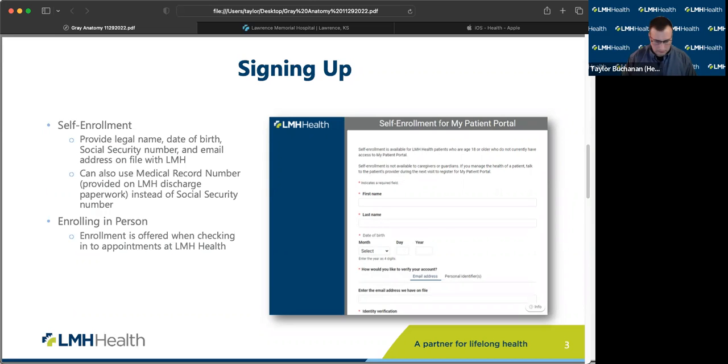The other option is to go ahead and enroll in person. So when you're checking in for a visit at our clinics or registering for either an inpatient or outpatient visit at the main campus or over at our West campus, our registration staff will offer you access. They'll ask if you want an invite, they'll ask you for your email address, and then we'll email you a link where you can start the process of setting your password and signing in.